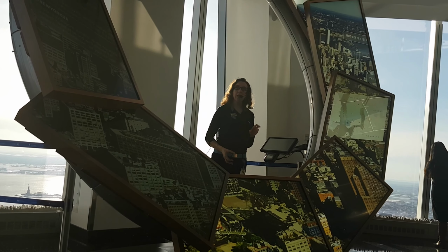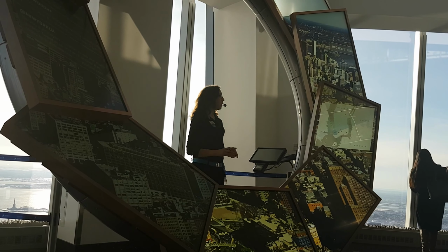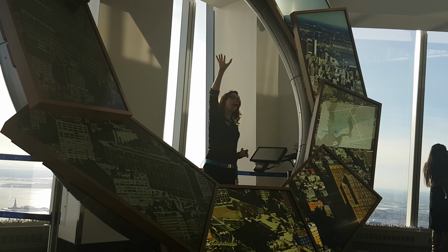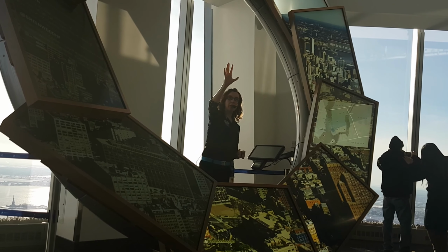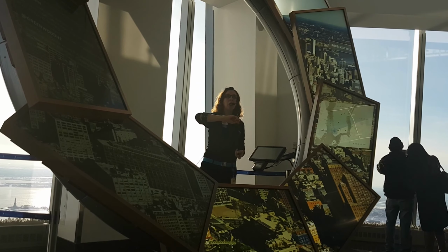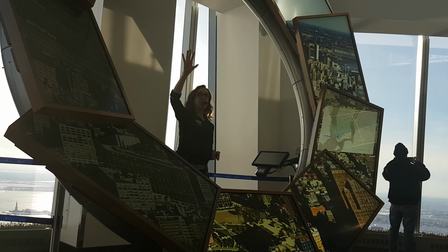So the third state. We've got New York, we've got New Jersey. The third state you see looking out over to the north and to the east. If you go to the gift shop and look out the north-facing windows up towards the Empire State Building, you'll see some red and white smokestacks. Those are in Queens, okay? That's a power station in Queens.